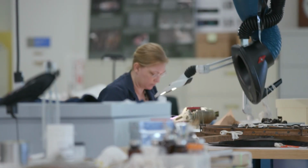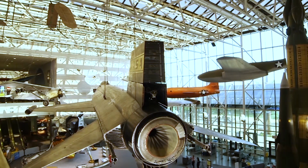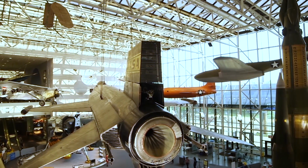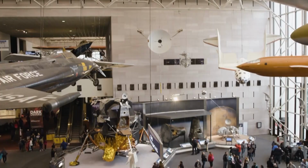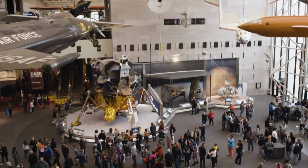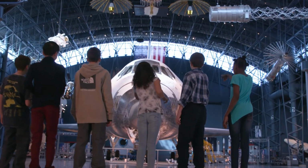For every museum collection, there needs to be people to take care of it. For the National Air and Space Museum, a lot of the objects collected hold significance to the history of humans in flight and could not be replaced. Because of this, it's important to keep the objects safe for public viewing, research, and education for future generations.